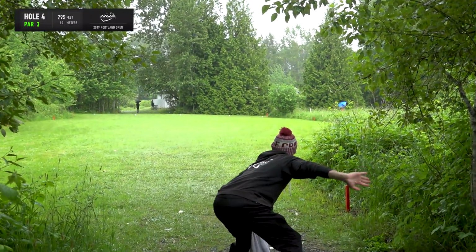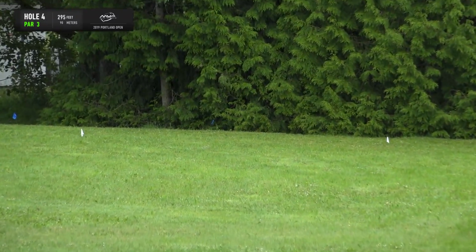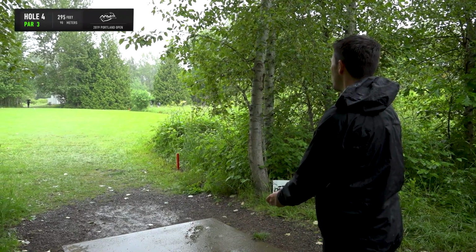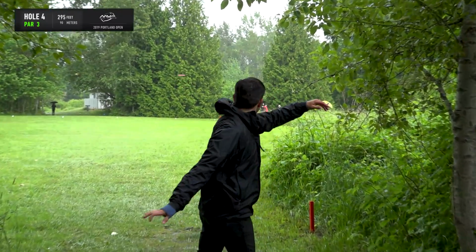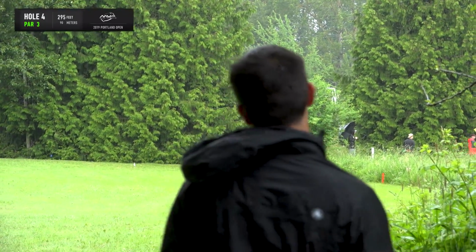Matty O is throwing M2, and he's trying to hug that right side and hyzer it in right before that. It looked like he did mostly that. Yeah, mostly that, just a little bit low. Dustin Keegan reaching for a Bard, a favorite of our friend AJ Risley. But that one's leaking right.